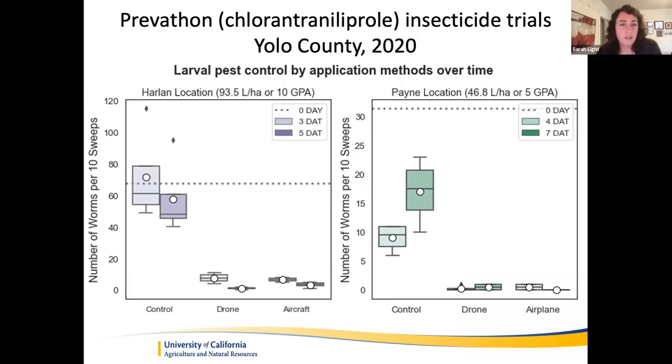And that's why they wanted to evaluate this work, just to see how it would work. At this point, the drone technology is still kind of being evaluated and is, I would say, being developed and advancing very rapidly. And so drone applications are a little more variable in terms of coverage. It's not necessarily due to the drone itself, but it's due to the technology of the nozzles. It was a little bit harder to get a really uniform application with some of the drone nozzles, but the anticipation is that that equipment will continue to be developed in a way to increase efficacy.